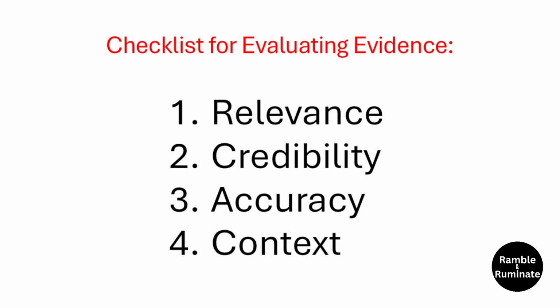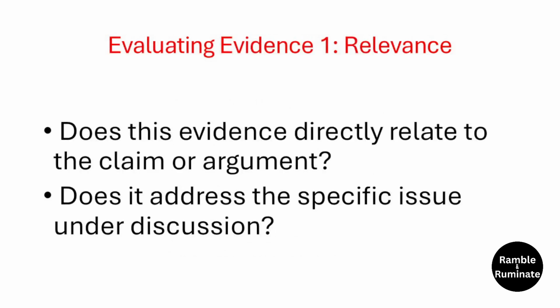The checklist for evaluating evidence is relevance, credibility, accuracy, and context. So we will go through each one of those in turn and explore what each of those really means. So we will start with relevance.